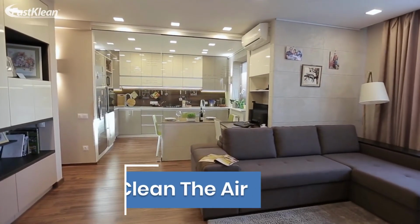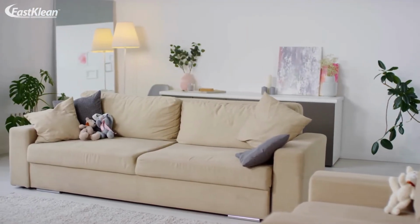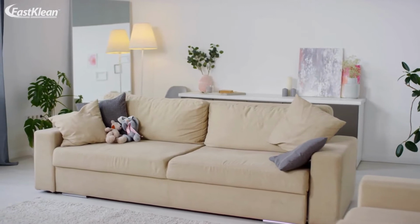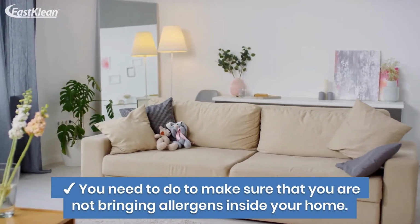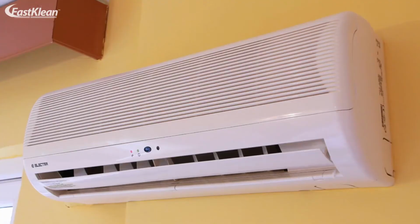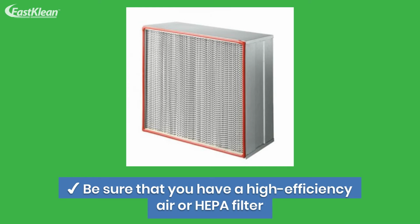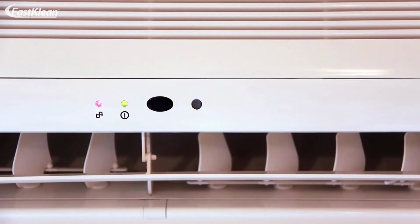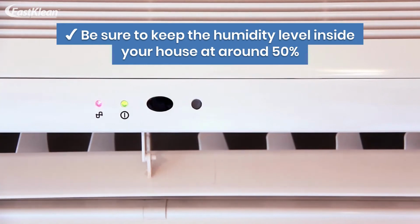1. Clean the air. Having a house that is well ventilated and ductwork that is not leaking are the very first things you need to do to make sure that you are not bringing allergens inside your home. Think about your air conditioning system. Be sure that you have a high-efficiency air or HEPA filter. Be sure to keep the humidity level inside your house at around 50%.